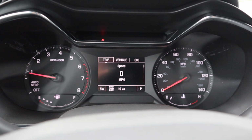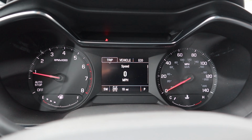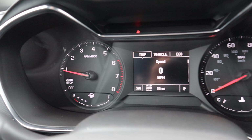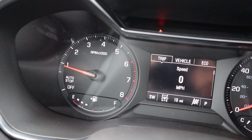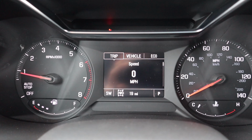So here is our gauge cluster, analog on either side, and then you do have that screen there in the center, which we can scroll through some different menus to see different bits of info here on the Trailblazer. Nothing too crazy. We do have some different drive modes, so I can pop it into all-wheel drive mode, and notice at the bottom it says all-wheel drive there, and then you take it out. And then there is also a sport mode, which will pop up with a racing flag right there. Sorry about that camera view, probably the worst camera view ever, but you guys get the point.